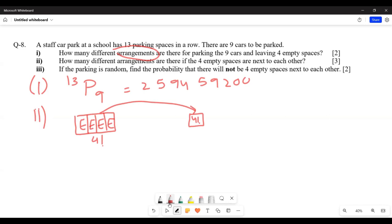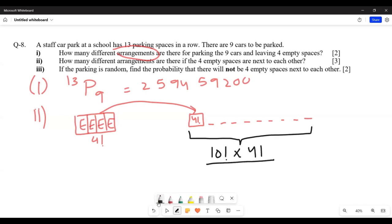And apart from this group, we have another 9 spaces available. So that's a total of 10. So 10 factorial times 4 factorial. But these are repetitive cases. Empty spot, empty spot, empty spot, empty spot. That's considered as repetition. So divided by 4 factorial. So the answer is just 10 factorial. Okay, that's also a big number. 3628800.